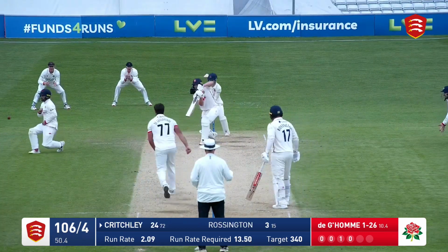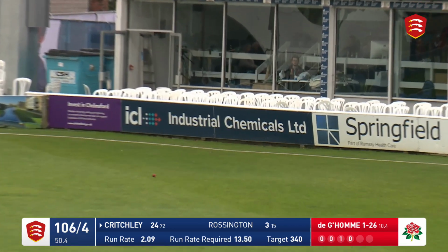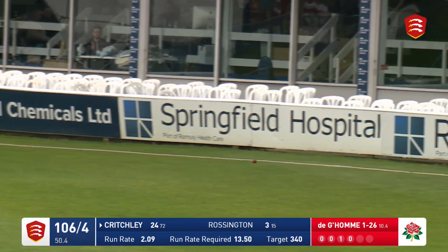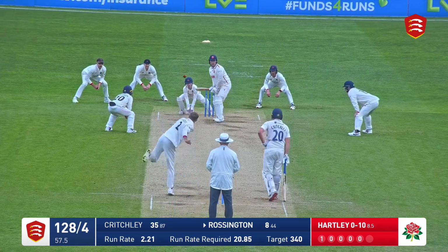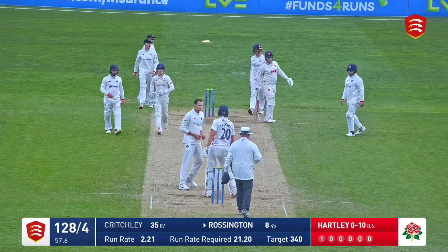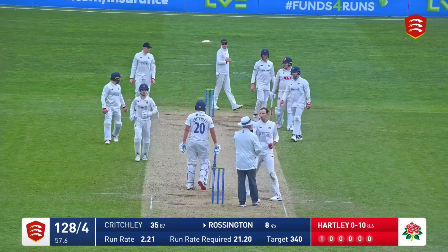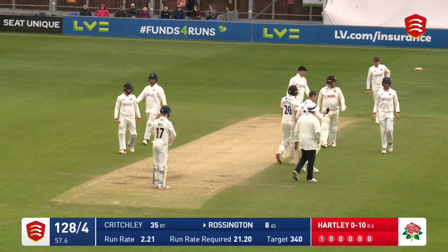Bowls, and that's driven nicely through the offside. Don't think that's going to get to the boundary. There's 2 fielders in chase. In fact, it might actually. And that rolls over the rope. It does. Hartley again to bowl with 5 men round the bat. Just again on a defensive shot. Played back down the pitch, the end of the over. Surely this is going to be a draw now. There just isn't the feel of the momentum that Lancashire need.